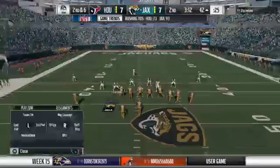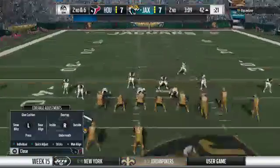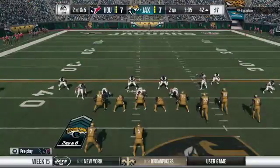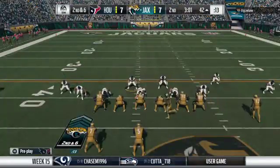Watch tight end, watch tight end. Tight right, tight right. Here we go. Green. Alert, alert. 3 down, 3 down. Motion, motion, motion. And they'll send the slot in motion left.